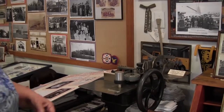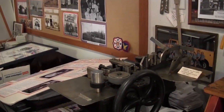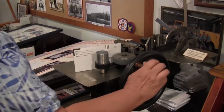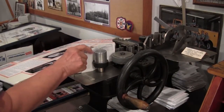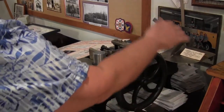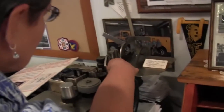Can you show us? Yes. The arm is in the way. You can just put a letter in on this side. Well, I do it right backwards. Okay. See, that's what it does. And then it comes out and it hand cancels it and puts the date on it. There is a little date wheel right in here.